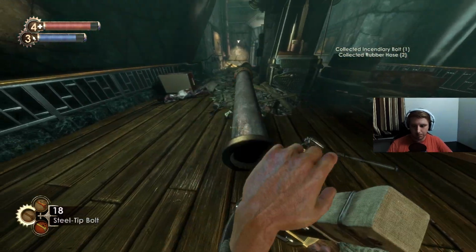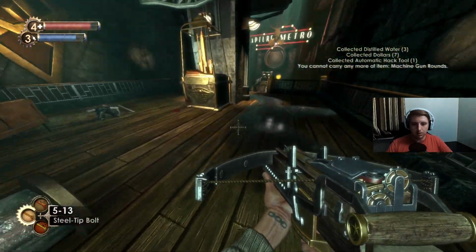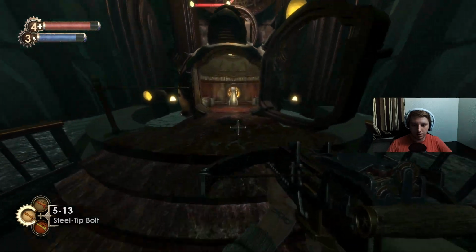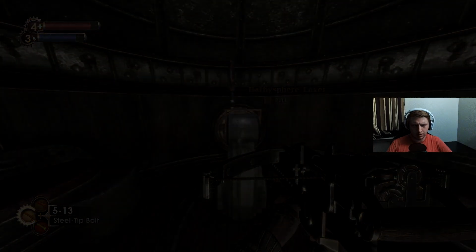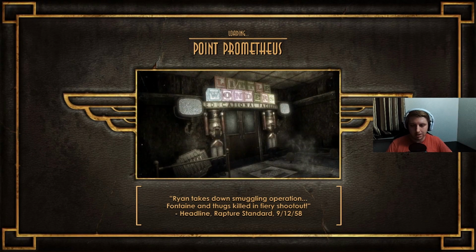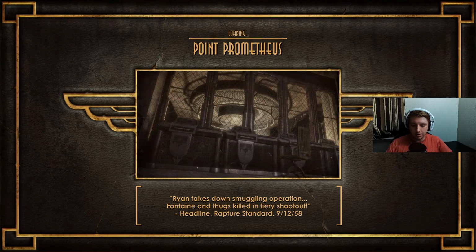Bye-bye. I guess I should probably save some of these flame ones. That way, whenever I do get to the point where I'm probably about to fight Fontaine, I'm not completely screwed. Because I assume they're a little healthier and deal a little bit more damage. At the least, it deals the same amount plus the flame damage. So I would assume it's going to be better.